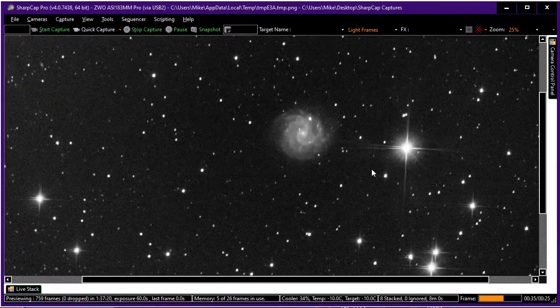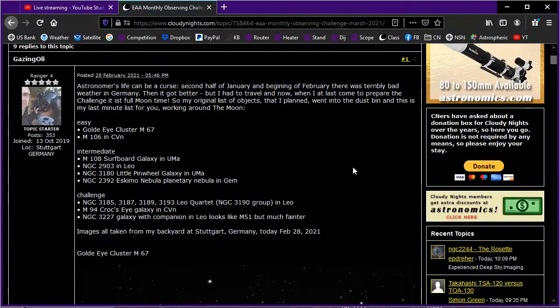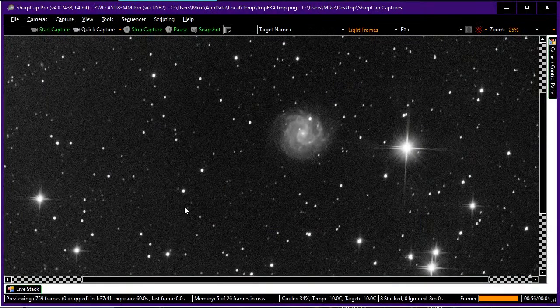Now we'll just go for another minute or so, and then we'll see what's next. 2392, the Eskimo Planetary Nebula. I think I'll skip that. Yeah, we'll go to the challenging ones, the Leo Quartet. Those are fun. Planetaries are better with the color camera.